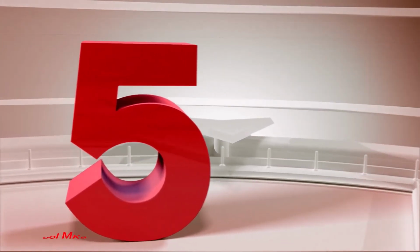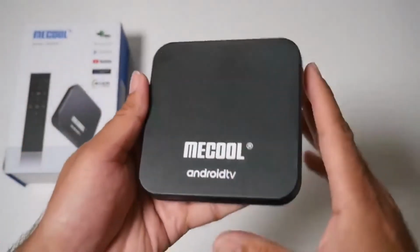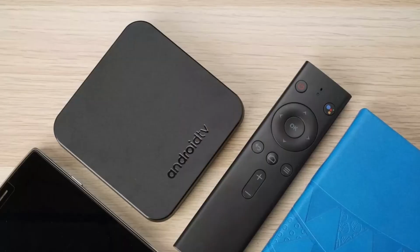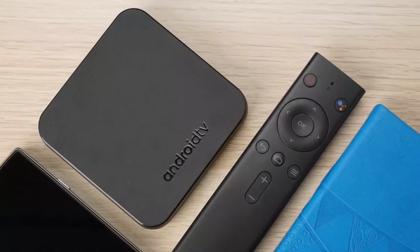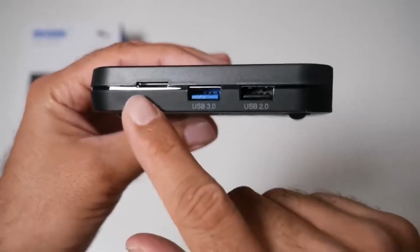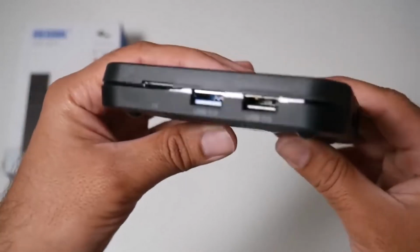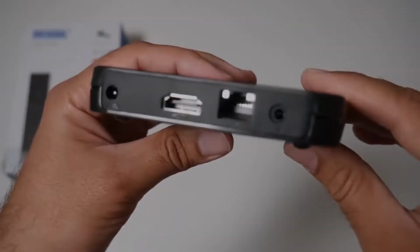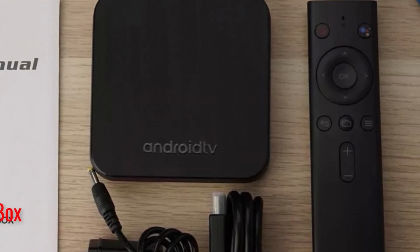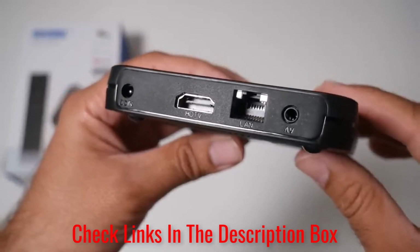Number 5. Micool MK9 Pro. The Micool MK9 Pro, fueled by the advanced S905X2 chipset from Amlogic, is a powerhouse in the realm of Android TV boxes. This device takes your viewing experience to the next level by supporting YouTube playback in stunning 4K resolution and incorporating HDR10, HLG HDR, and H.265 HEVC video encoding for exceptional contrast, color, and clarity.